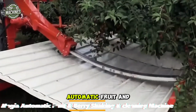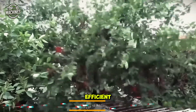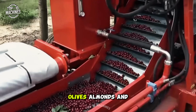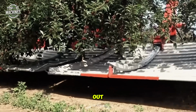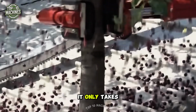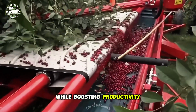The Magia automatic fruit and berry shaking and cleaning machine makes harvesting from trees fast and efficient. It's perfect for picking apples, cherries, plums, olives, almonds, and other types of stone fruits. The machine features a screen that automatically rolls out and retracts, streamlining the process. Best of all, it only takes 2 operators to run it, helping cut labor costs while boosting productivity in the orchard.